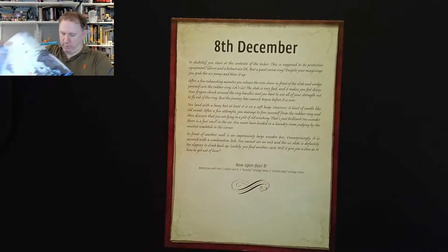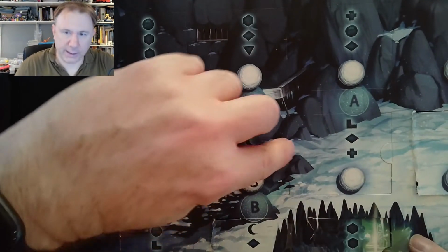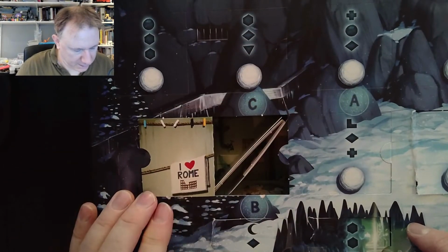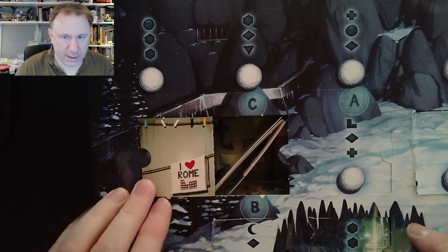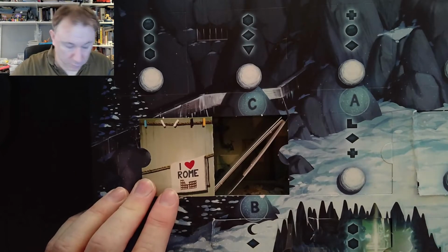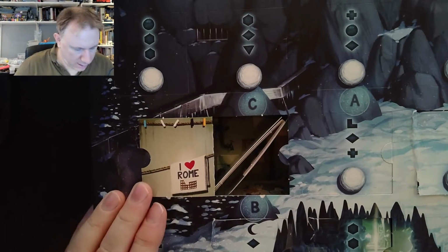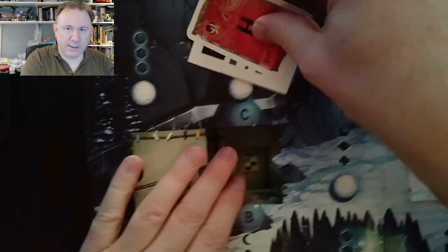Right, okay, so let's get the calendar and take a look. So we labelled day 8 yesterday. Here it is. So let's open the door and see what's in there. It should be exactly what it just said, I hope. Oh, right, okay. Well, there's a picture with some clothes pegs, 5 of them in different colours, and an I Love Rome sign, towel perhaps, an I Love Rome towel, and then some things inside the box. So let's have a look at these.